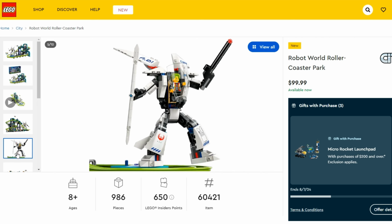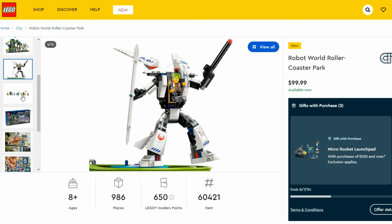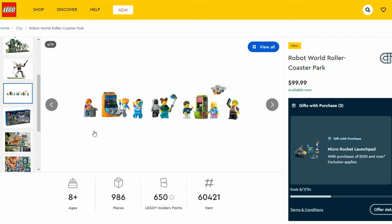So we had a pirate one, and I think we also had a space or kind of alien one as well. With this, we get another 8 minifigs, some really nice accessories here as well, an arcade machine, a couple of arcade machines, it looks like.